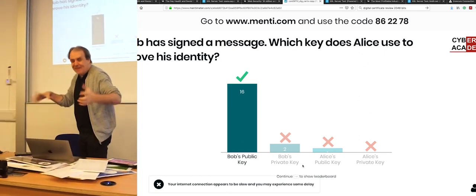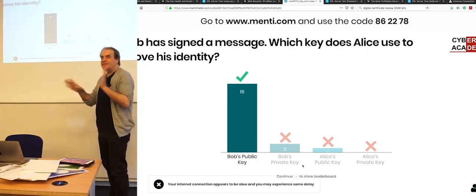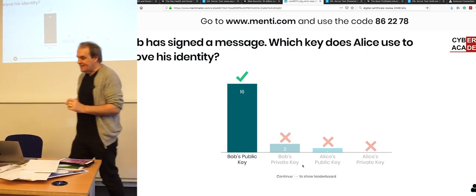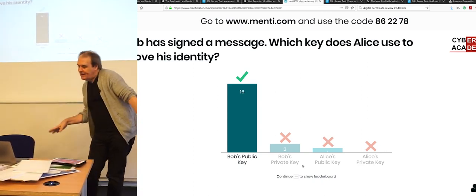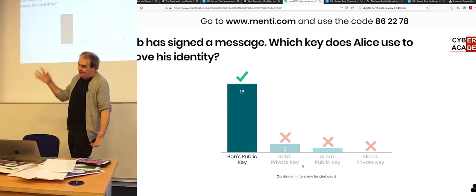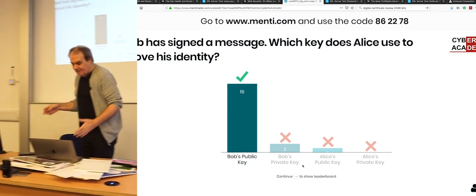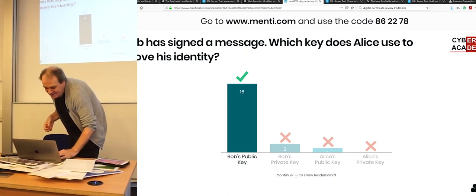that's it. So it's definitely not Bob's private key. Don't ever give that away. Don't give it to Alice especially. Don't give it to Eve. Alice's public key, I can't even think about how that would work, but it's not that one. And nobody said Alice's private key, so that's good, we're getting there.